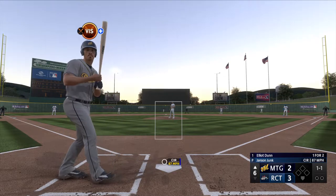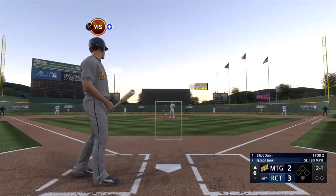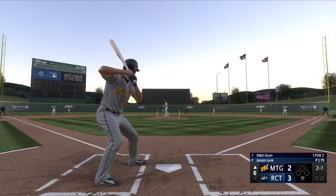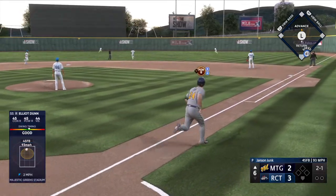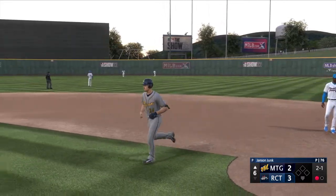That's way low. Downstairs. That's high, and another ball. And away. Lifted in the air, right center. Get down, get down. Takes a nice run. No way. Dang it. And there's one down.